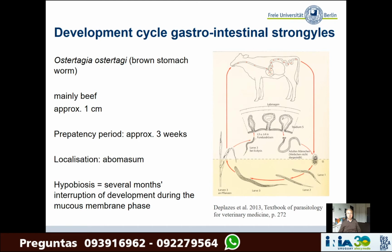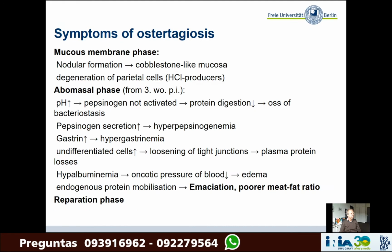What they can do, at least in some areas, is stop their development. In Germany, over winter, after larvae on pasture, where they develop to third stage larvae, have been exposed to low temperatures, below 8 or 10 degrees, they will then, when being taken up, not perform their development within the 3 weeks, but inhibit their development. This is a phase of hypobiosis for several months until the conditions in the environment following winter in the next spring are good again, and then they'll start finishing their development and shedding eggs early next summer.